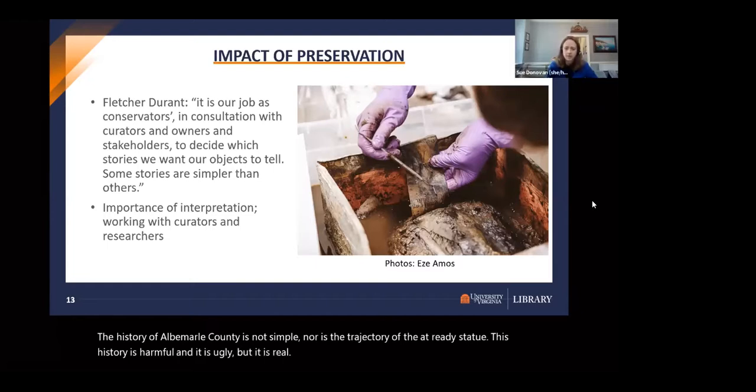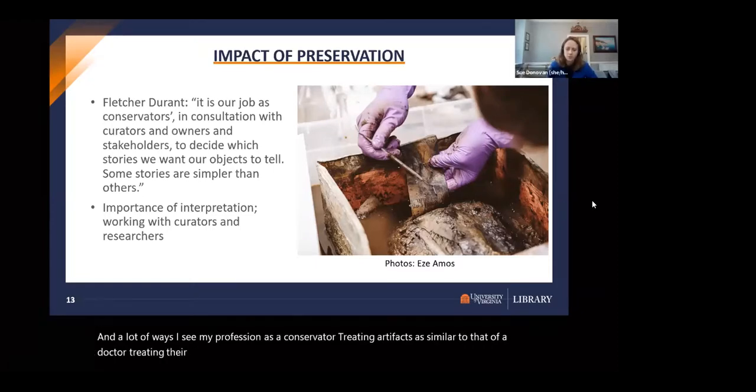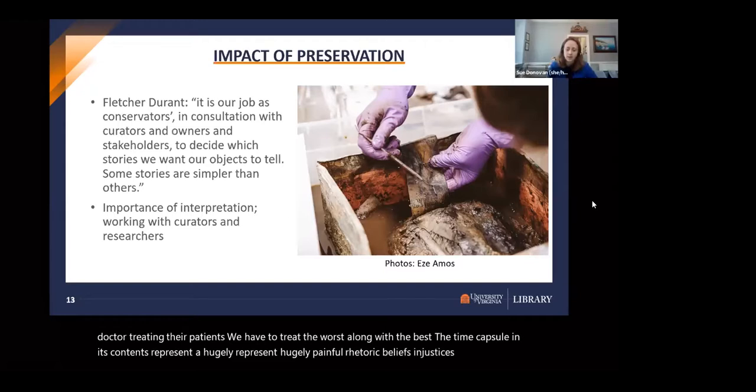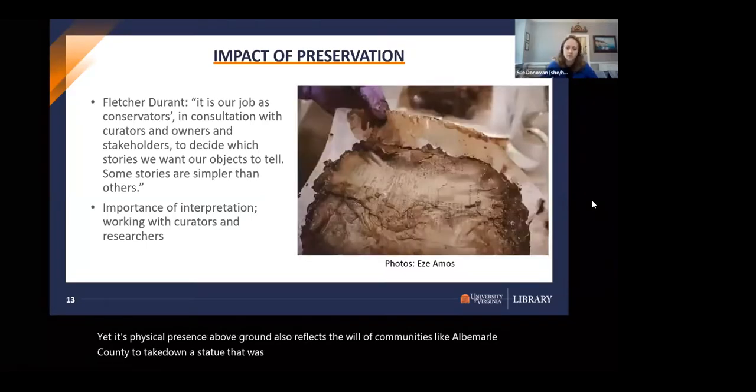In a lot of ways, I see my profession as a conservator treating artifacts as similar to that of a doctor treating their patients. We have to treat the worst along with the best. The time capsule and its contents represent hugely painful rhetoric, beliefs, injustices, and deaths. Yet its physical presence above ground also reflects the will of communities like Albemarle County to take down a statue that was harmful to its own citizens.